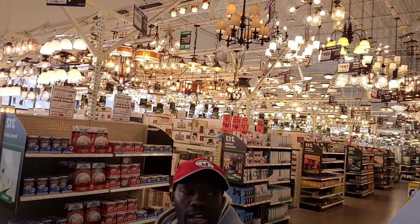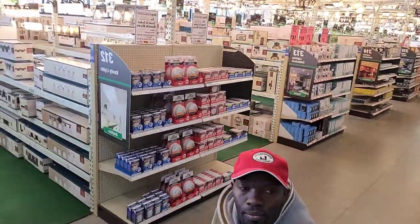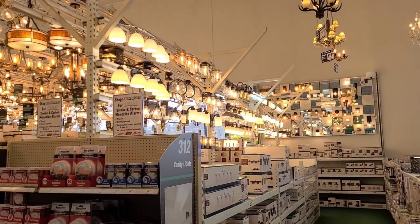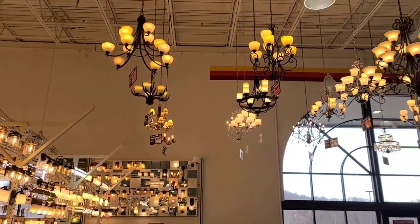I want you to look at this amazing lighting, house lighting right here. This amazing house lighting right here. So you can see all that, the amazing, all over that. Any lights, different house lights, they are all here.